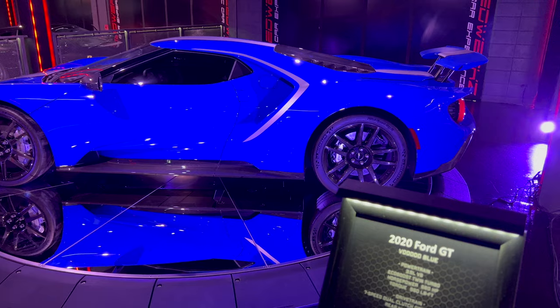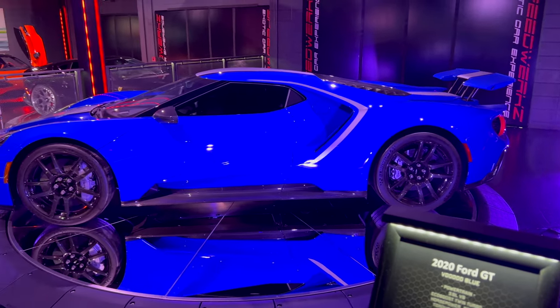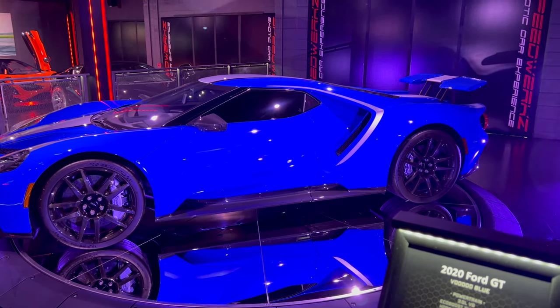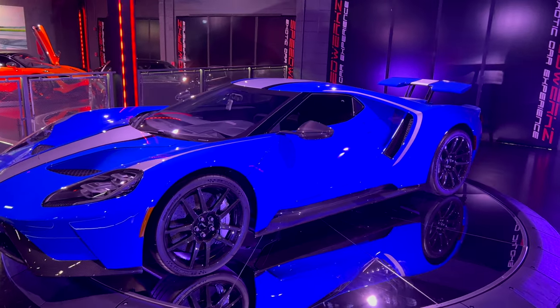Oh, we got the 2024 GT in Voo Blue. Anyone that's played Forza, that was my first knowledge of the Ford GT. And I don't know how it is to drive in real life, but on the game, it's one of my favorite cars. Look at that thing.